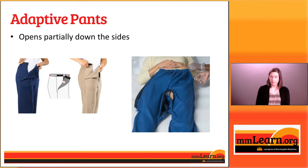These can be unzipped down both sides, again, to create a much larger opening, so they're easier to pull up your legs or someone you're caring for's legs. And then the example on the right side of this slide shows an option that's available with not only zippers down the sides of the pants, but they also have zippers on the insides of the pants, which would be a good option for somebody who may have incontinence issues.